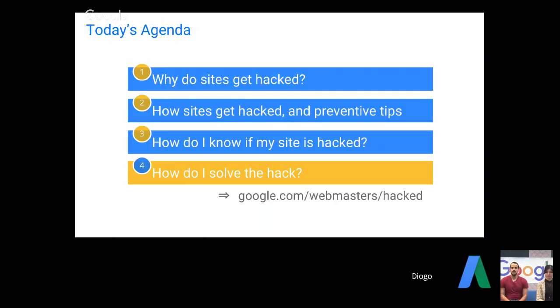First off, this is going to be your go-to link for everything, even if your website is not hacked, because this is where we have the biggest repository of content and information on hacked websites, how Google sees them, how you can secure yourself and protect yourself. So much so that this presentation was modeled around the information that is there. So definitely, if you take one thing back, check this link and go through it and dive a bit deeper into all the ways in which you can protect your site and make sure that your site is safe.